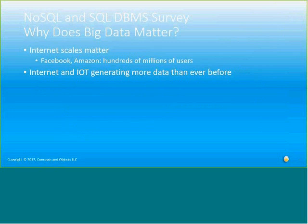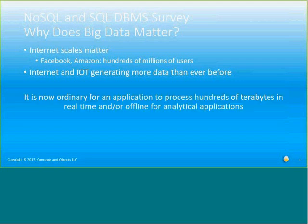We need new tools. Now, why does it matter? Because internet scales matter. The 21st century is pretty much defined, at least so far, by companies like Facebook and Amazon that are working at global scales that were just unimagined before the World Wide Web took over. So it really matters. And our culture, our lives, our livelihood, our businesses depend on big data. And as already mentioned, the Internet and the Internet of Things are generating more data than ever before. We need to know how to process and handle this data.